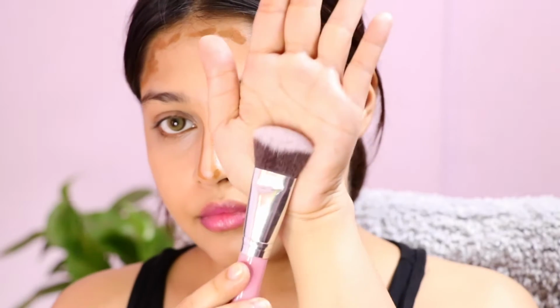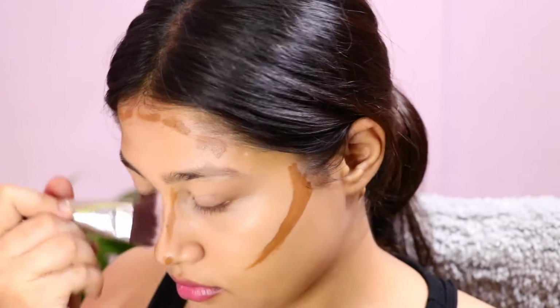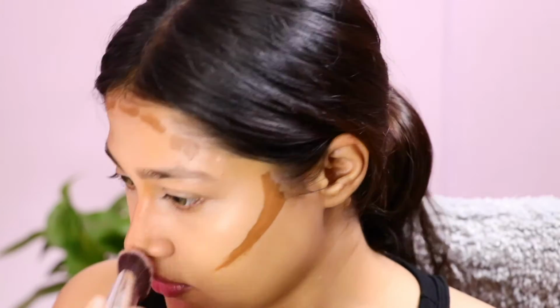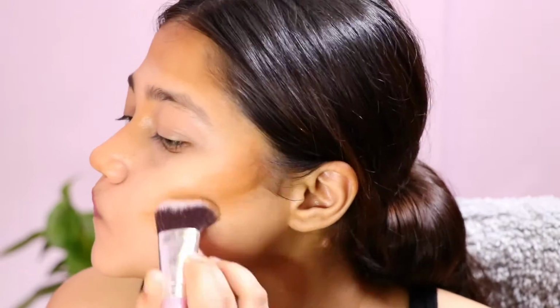So for blending it out, I'm going to take this dense brush. This brush is actually from Amazon, and it works pretty well with cream products. So this is what I'm doing. I'm just going and blending it away. Yeah, so blending the forehead, then the cheeks, just normal blending basically. And then I'll be going all ham for my jawline contour, and this looks so good, guys.